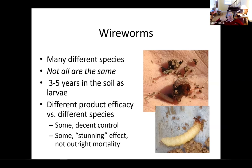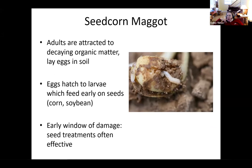Depending on the species, the insecticidal seed treatments might be more or less effective. And so if you have wireworms, it's important to try to get a good species ID so you know what you're dealing with and can choose the best products. Seed corn maggot. This is another one where it's particularly effective with an insecticidal seed treatment.